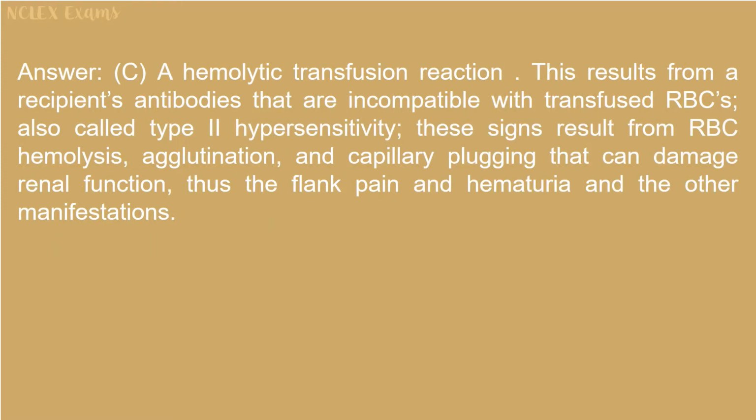Answer C. A hemolytic transfusion reaction. This results from a recipient's antibodies that are incompatible with transfused RBCs, also called type 2 hypersensitivity. These signs result from RBC hemolysis, agglutination, and capillary plugging that can damage renal function, thus the flank pain and hematuria and the other manifestations.